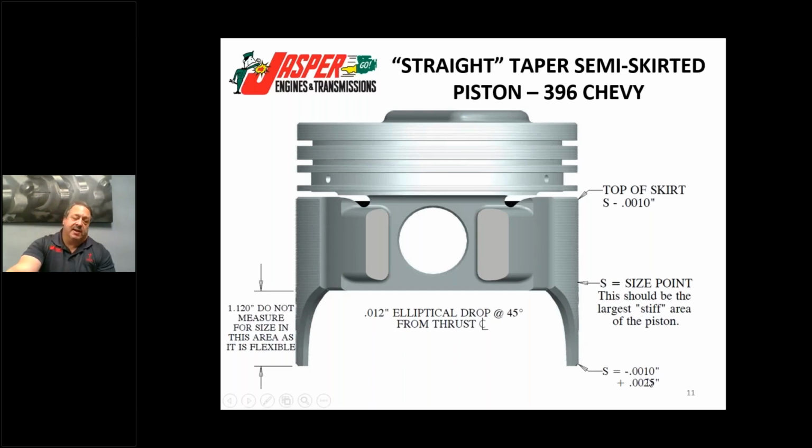Well, these things are very flexible, and they can go all over the place. Matter of fact, the basic rule was they have 3.5 thousandths. They could be 1/1000th less, or they could be 2.5 thousandths greater than what the actual size point is. So if you ever had one of these things, you never want to measure here. You also start seeing the cam drops, the elliptical drops, getting deeper because as the horsepower increases and the piston gets hotter, you're going to need more drop to it. So this is directly from Chevrolet. This is a piston that we have. I thought it was pretty cool.